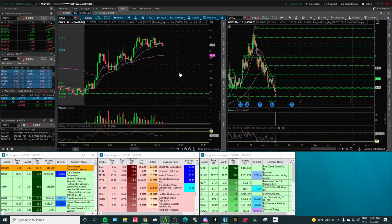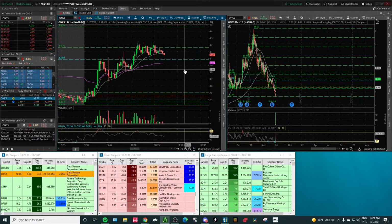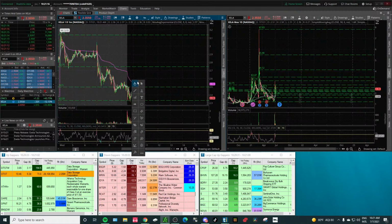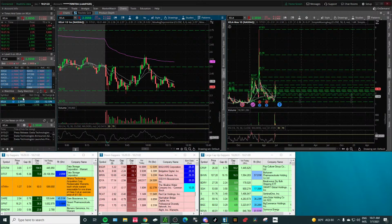Again, ONCS looks like it could be getting heavy on the upside and a potential reversal. Maybe it comes down to 384. Oh, I do not trade Forex. Head and shoulders, shoulder, head, shoulder. Maybe continuation to the downside.